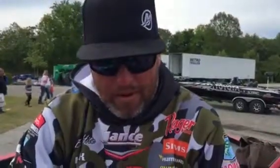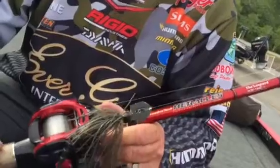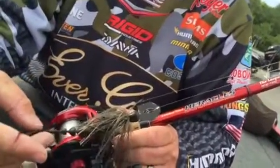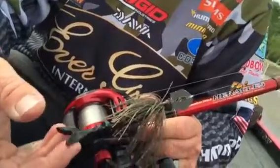The biggest thing for me this week, that I caught 90% of my fish on, was using an Evergreen Jackhammer blade jig, in 3/8 and 1/2 ounce in a green pumpkin color. I was teaming that up with the Evergreen 7'3" Heraculous Leopard glass rod, and I was using a new Yamamoto swimbait trailer that I designed.